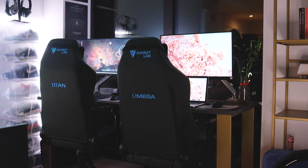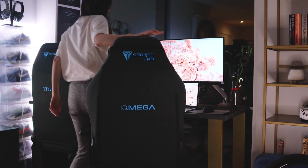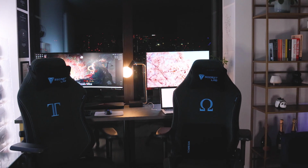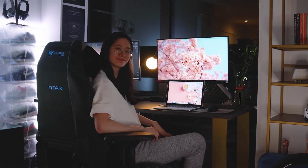Next up, let's talk about the chair. I finally decided to invest in a good ergonomic chair, so I went for SECRETLAB because of how established the brand is. Some of you might argue it is a little bit overpriced, but considering how I've been using crappy chairs since university days, I just went for it, treat myself.